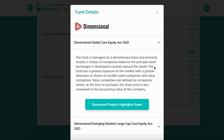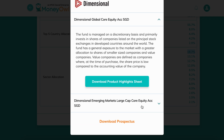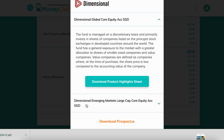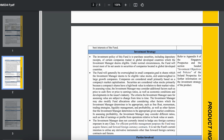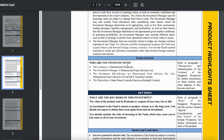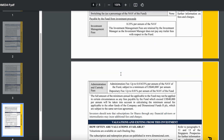And let's take a look at what the fund details are. If you want to read up on what Dimensional Global Core Equity is and also what Dimensional Emerging Markets Large Core is, then you can download their product highlights sheet and take a look at what they are talking about. You can read all these product highlights and their brochure, and see what they invest in, what their investment strategy is, what the parties involved are, what the risks are, and then you can take your time and read all this.